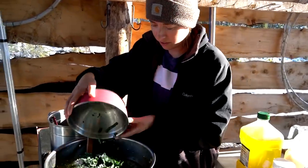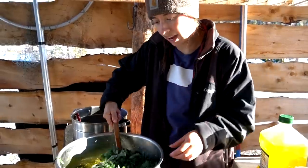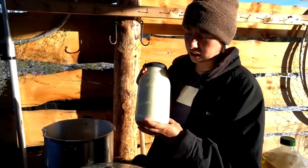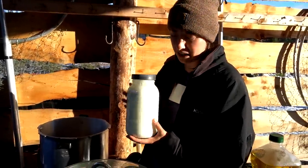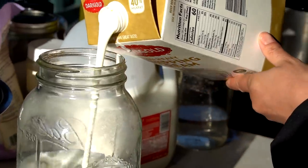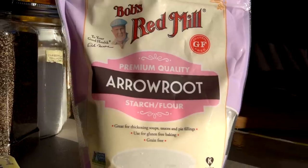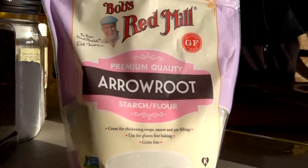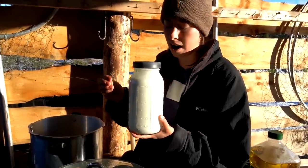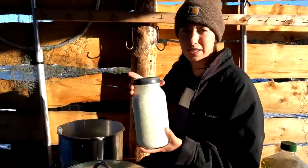Kale's going in. We're going to let this simmer for another 10 minutes and then we will be adding our dairy. The measurements of the dairy that we're adding are a little bit variable in this recipe. So this is a mixture of heavy whipping cream and whole milk, and then I've also added some arrowroot powder. The arrowroot powder we whisked in, and that is similar to cornstarch. It's going to be like the stabilizer for this soup and also help to thicken it up. I pre-mixed it because we don't want little clumps in the soup, and we're going to pour this in slowly.